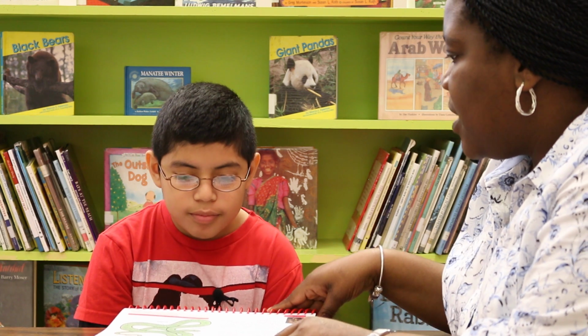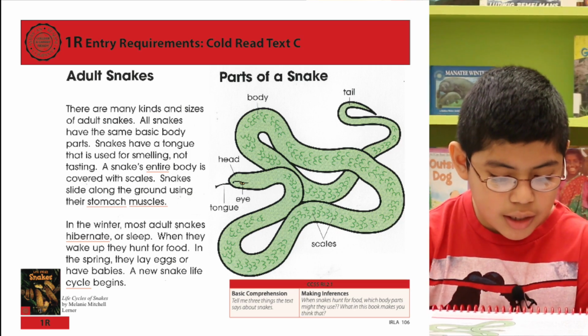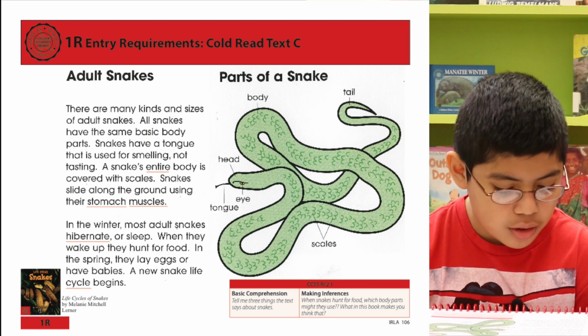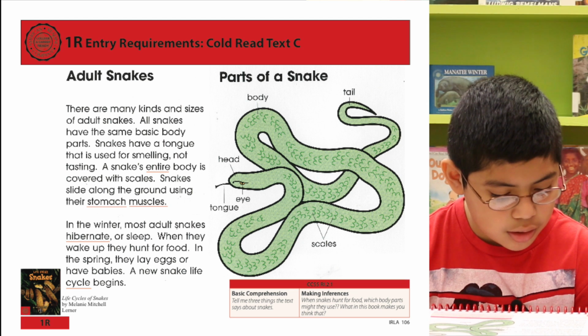So we're going to read this one, and then I'll ask you some questions at the end. Okay. There are many kinds of and sizes of adult snakes. All snakes have the same basic body parts. Snakes have a tongue that is used for smelling, not tasting.